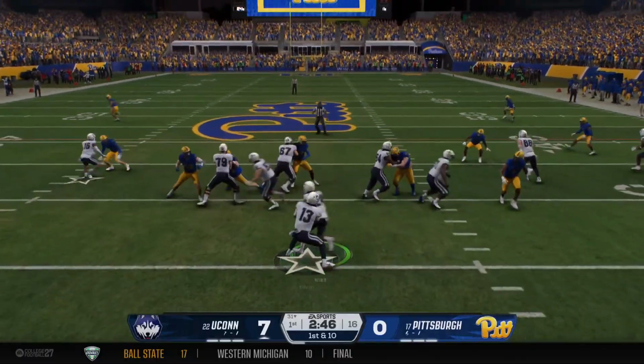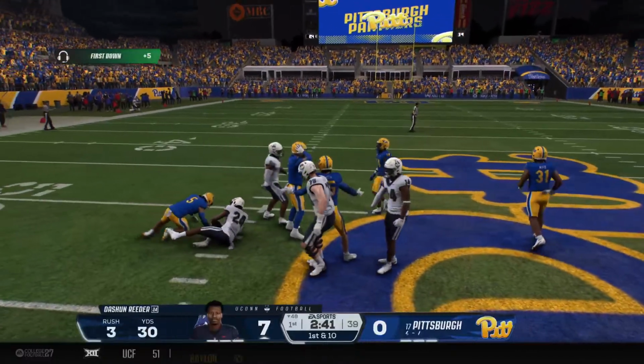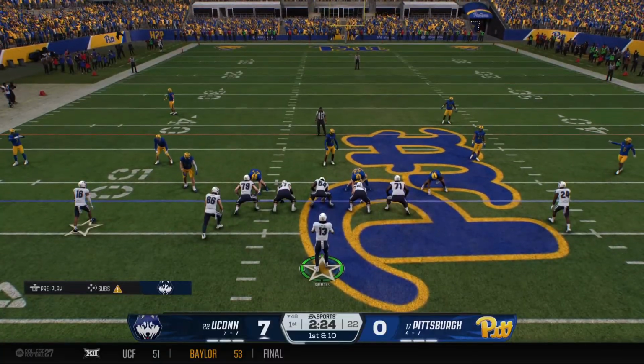Now back to work with this 7-0 lead. Got a little space. They'll get it to the 48. No need to measure. It's a first down. They came out hot on this drive. One play and already near midfield.